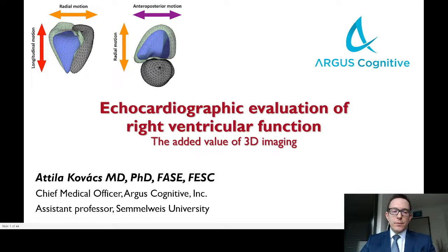Attila Kovacs, I'm Chief Medical Officer of Argus Cognitive. Here at Argus Cognitive we developed the revision method, which aims to more thoroughly quantify right ventricular function based on three-dimensional echocardiography, and I would incorporate the revision-derived information and current knowledge base into my talk. I'm also assistant professor and a clinician cardiologist at Samuel University.